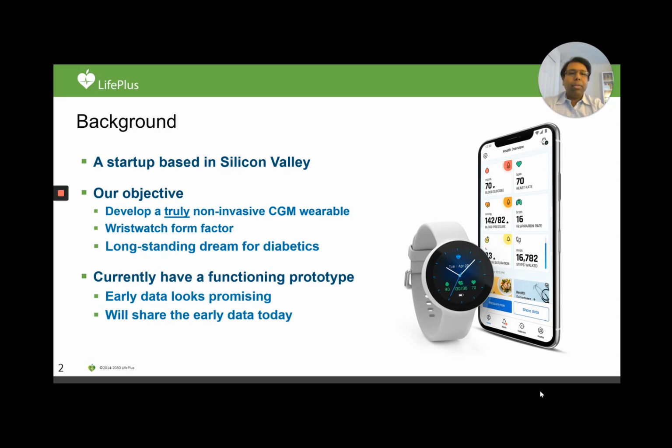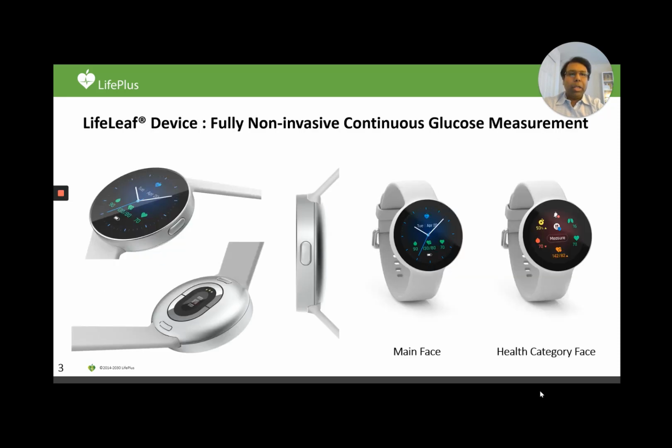You can see a glimpse of our upcoming product on the right-hand side of this page. To see some more detail, here we have a view of one of the main faces of the watch, and you could have multiple such watch faces. You can swipe up and down to get to them. You can swipe left and get to the health category face, where we report not only blood glucose, but on top of that, also oxygen saturation, blood pressure, heart rate, and respiration. They're all color-coded green to yellow to orange to red for letting you know right away whether you are normal, abnormal, or more critical on your values.